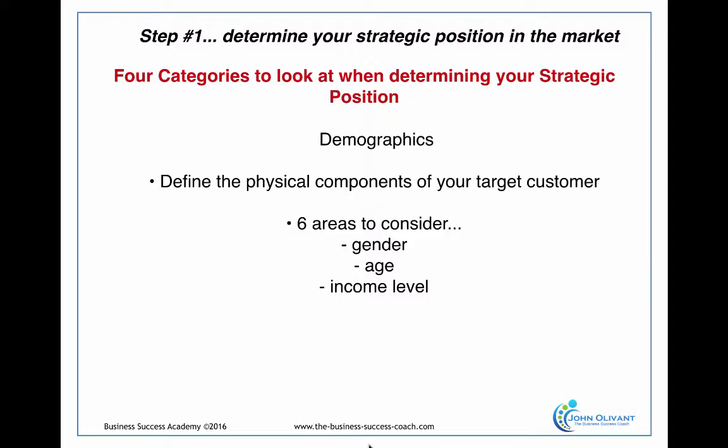What about income level? Do you attract a certain type of customer with a certain income level? What about ethnic or cultural considerations? Does your product or service appeal to a specific ethnic sector? How about location? Is it all about a specific location? And finally, education. Does your product or service appeal to a certain education level?